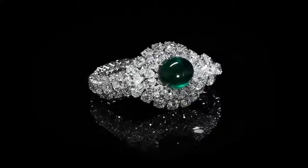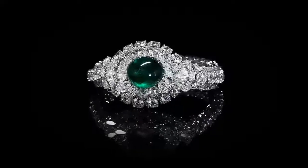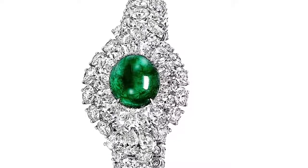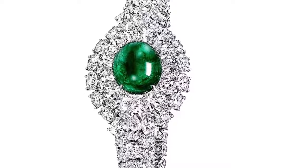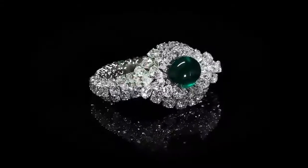The peerless beauty of this 22.84 carat Caboclo Colombian emerald required a setting that would do justice to its exquisite rarity. Formed of 115 diamonds weighing over 70 carats, its sculptural bracelet is a celebration of the pear-shaped diamond, while simultaneously framing the vibrant, central stone.